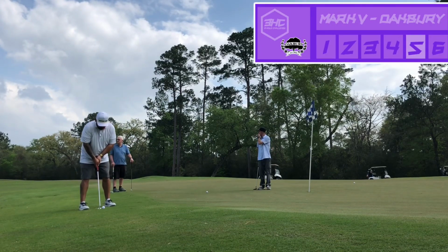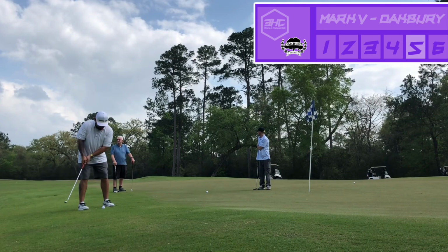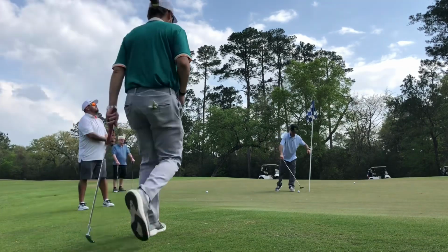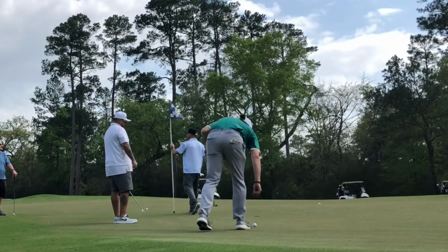Mark's pretty confident with the putter. He's got it for the bogey here from just off the green. Kind of bobbled there coming onto the green. It's a pretty good putt though.